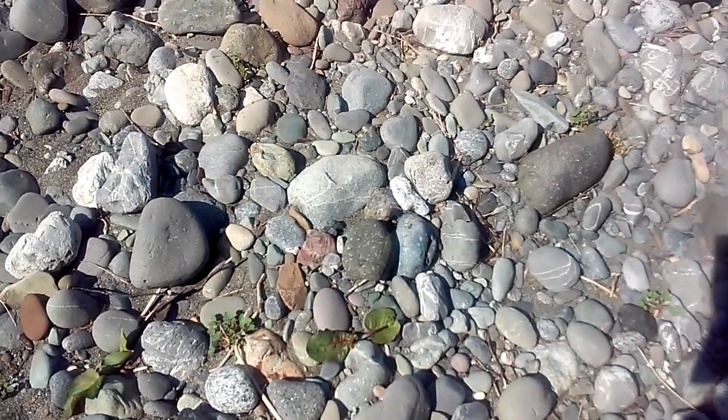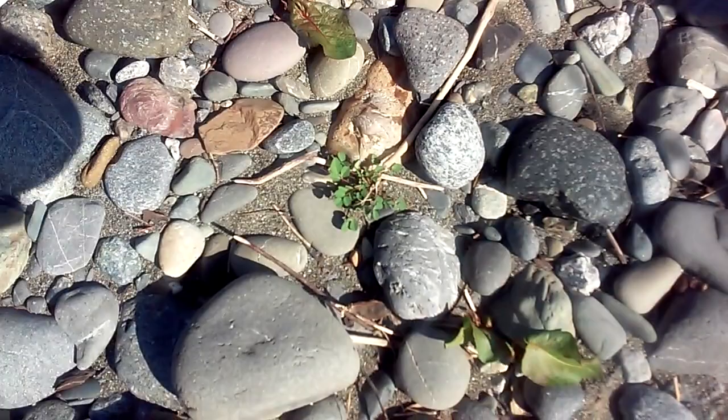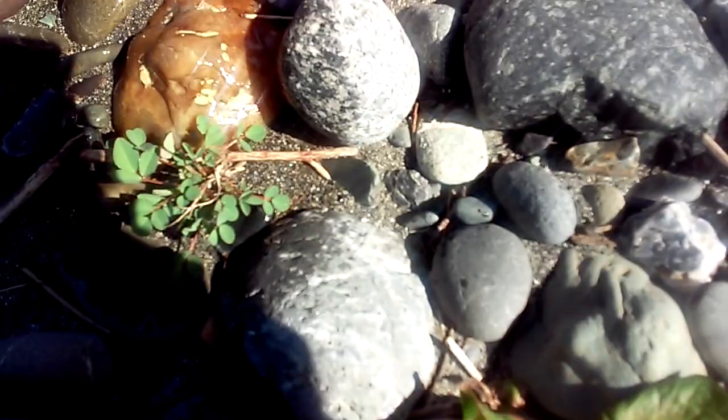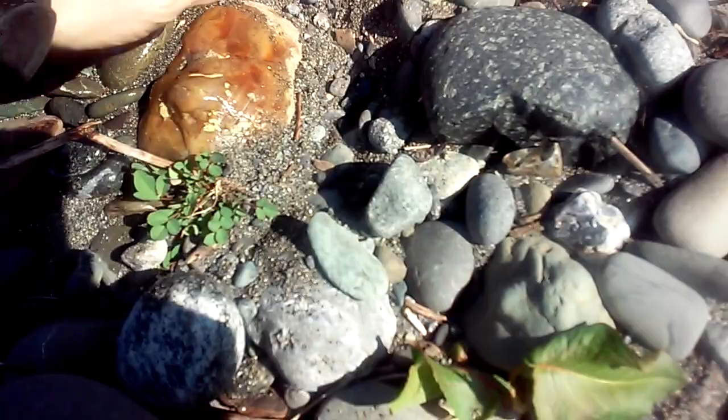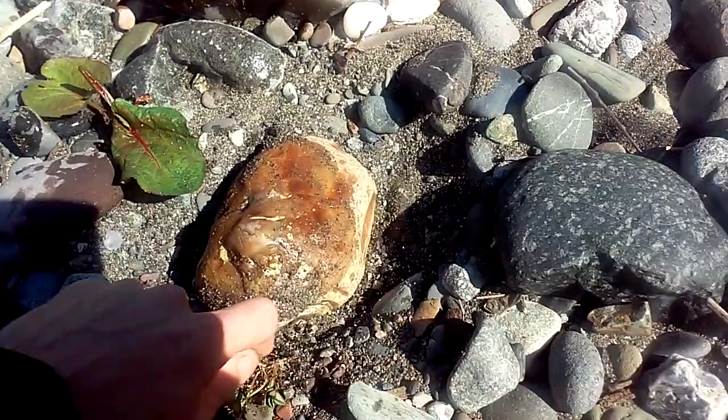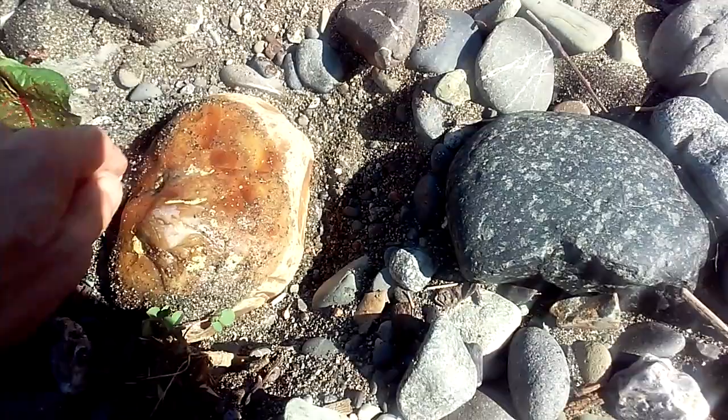Alright, we just pulled up a little bit further, and just right where we came to a stop, we always joke about, hey, wouldn't it be nice to find an agate just as you come out of the car. Well, here's a pretty big carnelian. Even move that out of there. I'm just going to clean out around.